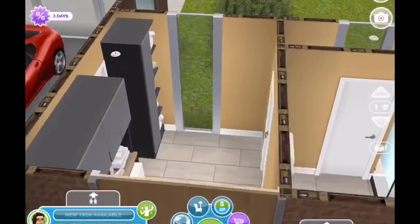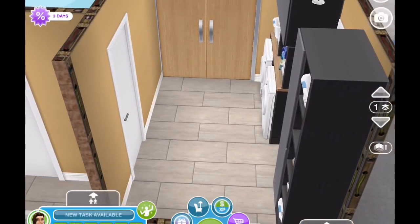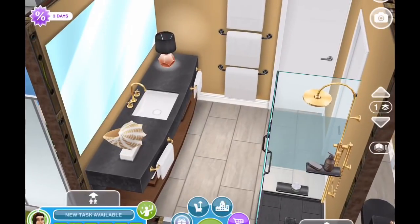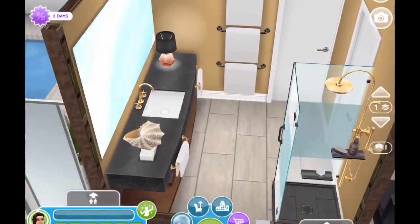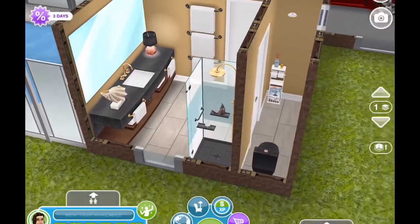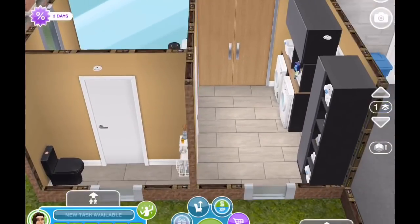So you can come through here, through this door, and you're coming into the laundry room here. Just a simple laundry room that has a door on each side of it. On this side you come through and you come into the downstairs bath. Beautiful. Again, these new items are gorgeous. I love this update, and I cannot say how much I love this update. I think they just keep getting better and better. That's a nice, simple little bathroom with the new items, and here I've put just the toilet and the tissue paper holder.